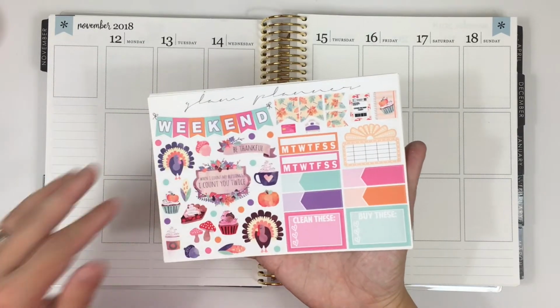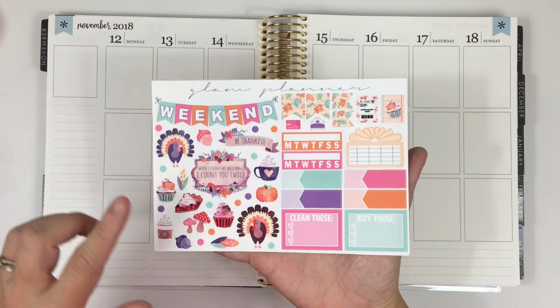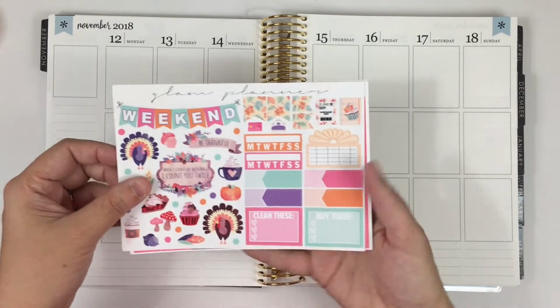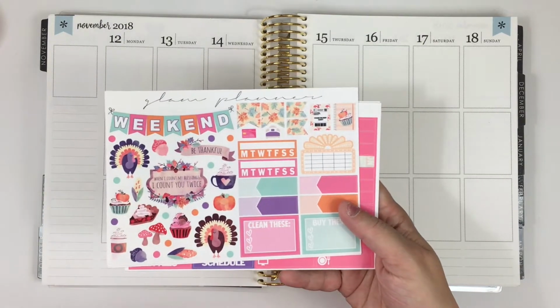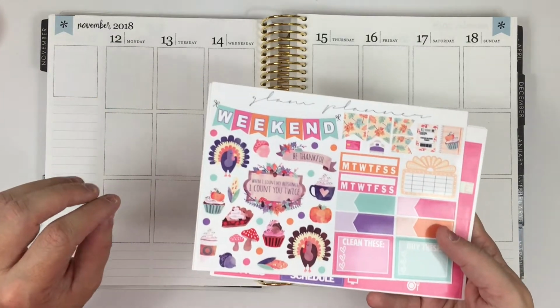The shop owner's name is Elle Fowler. She was actually a really big makeup YouTuber. And then she has since moved into planning and has started her own, like 2 years ago started, so it's not recent, but has her own sticker shop now.